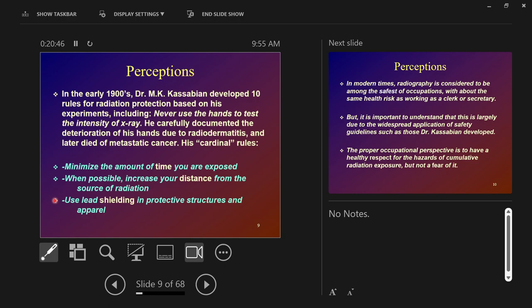Lead is heavy, and we know lead aprons are heavy. These big leaded sheets that go in the walls are very, very heavy. They have to make sure they secure them to the wall properly, and there are a lot of considerations in doing that. The door has to be leaded too, and the window.